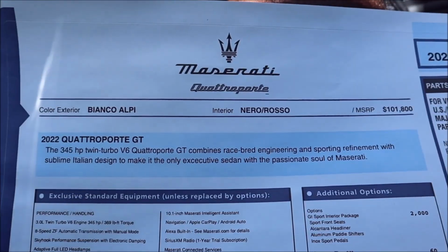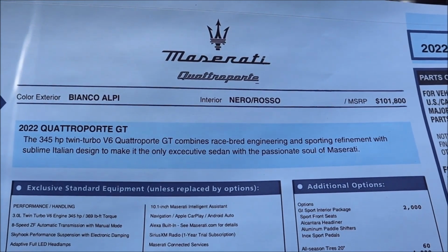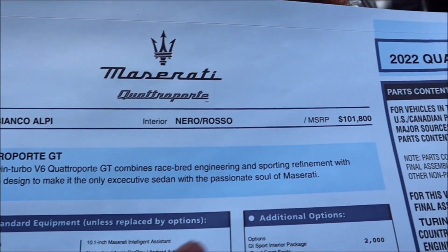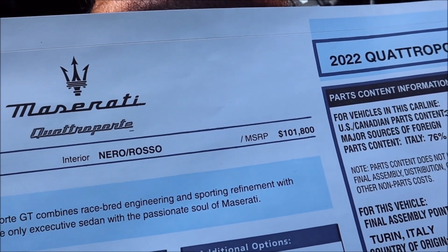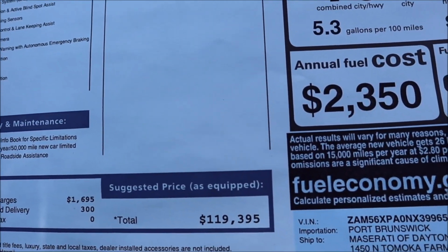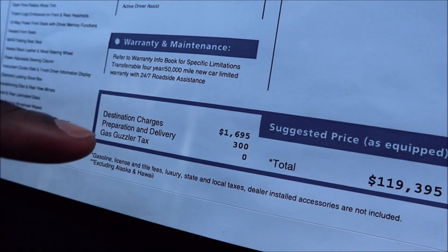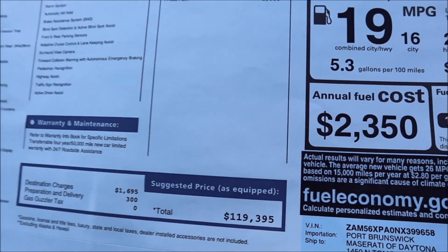How does she look? All right, so let's break down the sticker and see how worth it are these $15,000 plus of options on this Quattroporte GT. As you can see, in Bianco Alpi with Nero and Rosso interior, it starts life at $101,800. After those options, you can guess we're looking at $119,395. So basically $120,000, because you have your destination charge, $1,695, preparation and delivery, $300. So you're close to that $120,000 mark.